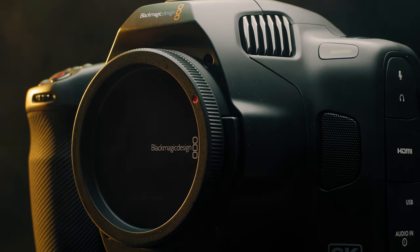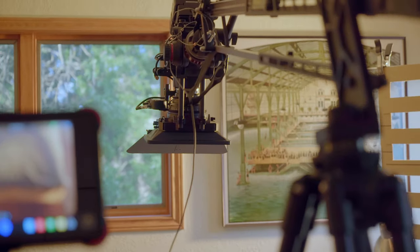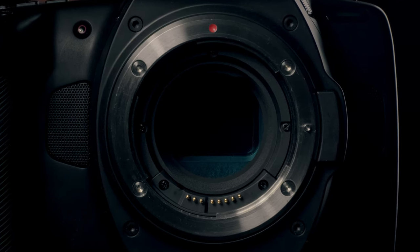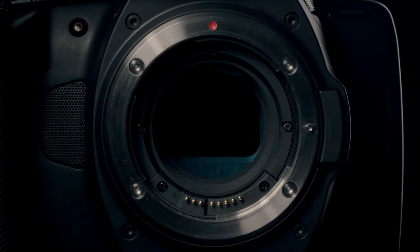First up, we have my main camera at the moment, and the camera this video is actually being filmed on, the Blackmagic Pocket Cinema Camera 6K Pro. Now, I know I've talked about this camera ad nauseam, but I figured it was worth bringing up one more time. With amazing color, raw, tons of color depth, and even internal NDs, this is by far one of the best value cameras on the market. In fact, I think it might be the cheapest camera on the market with internal NDs.